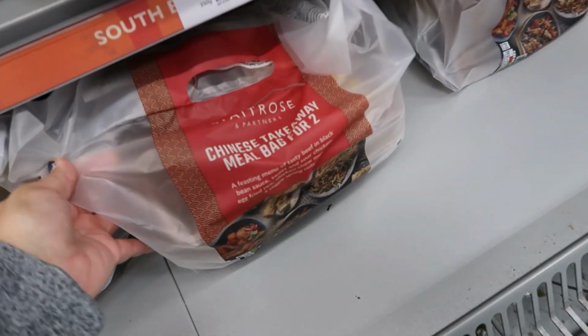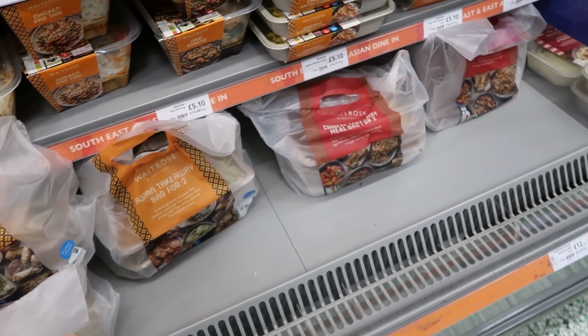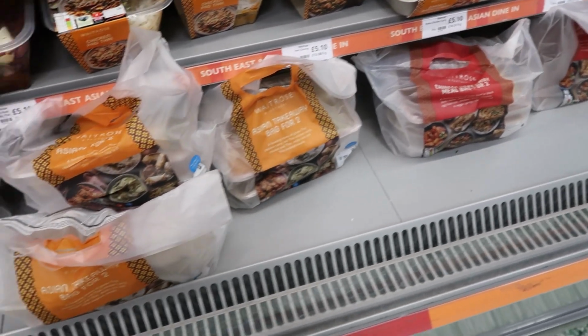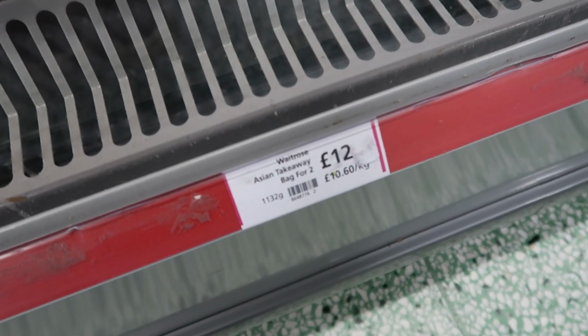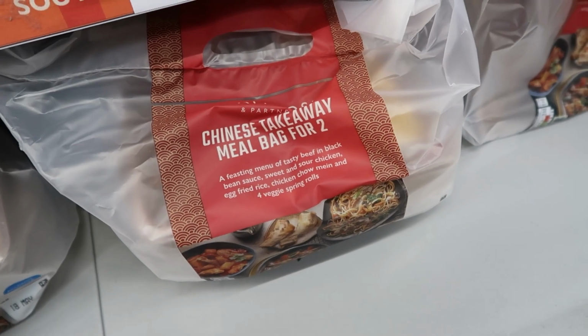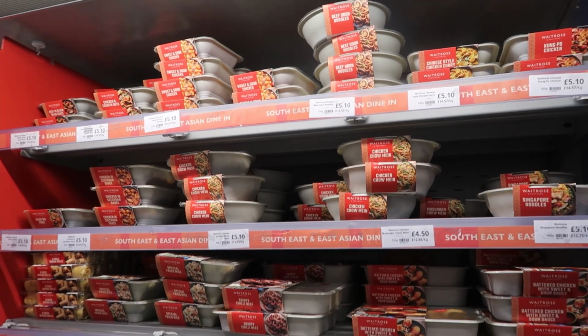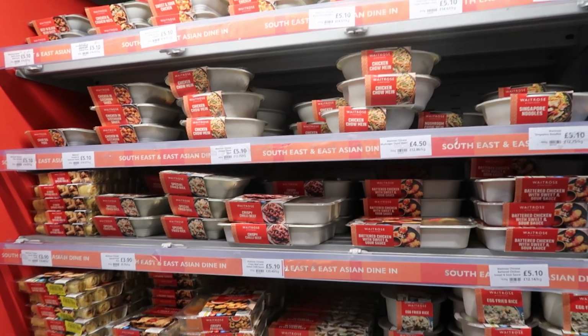They do have these Chinese takeaway meal bag for 2, Asian takeaway bag for 2. We got one of these that was an Indian takeaway bag from Sainsburys, and it was 7 pounds, and here it is 12 pounds. This Chinese one has beef and black bean sauce, sweet and sour chicken, egg fried rice, chicken chow mein, and 4 veggie spring rolls. I think I'm gonna get one of these. You could mix and match and assemble your own, but to get all of that, you'd probably pay twice as much, so comparatively that makes it a better deal. Also, it takes the ease out of trying to figure out what you're gonna have with it. I mean, there's not much in the way of vegetables or anything, but we'll make it work.